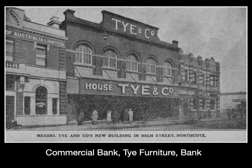290 High Street, the former Commercial Bank from 1908 to the late 1970s, left side in the photograph. Now Westpac Bank. Two-storey brick building with decorative pediments and small balcony, two large arch windows on the ground level. This was the financial centre of Northcote with another two large banks north of Laurie Street.